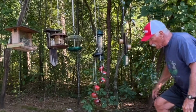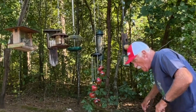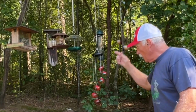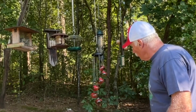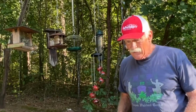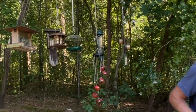Well, that is just beautiful. I'm going to raise it up tonight. Well, actually, I'm going to take it in tonight because I don't want our rascal raccoon to mess with it and break one of these globes. So I'll be bringing this in every night. And let's see if we can get a hummingbird to come and see what's going on.